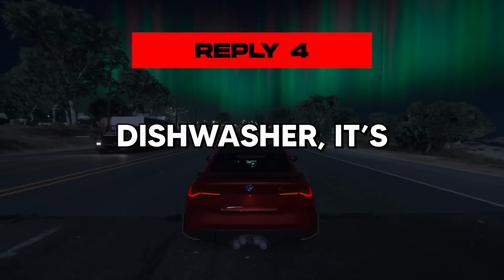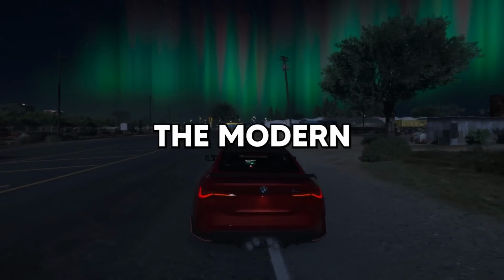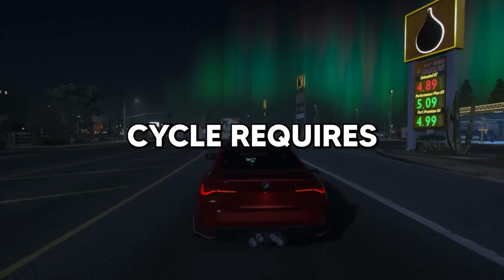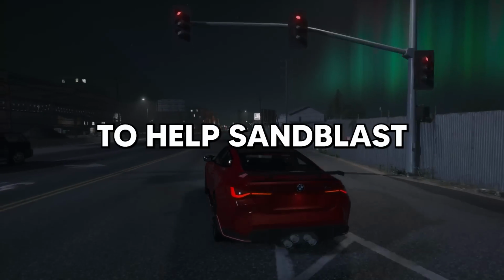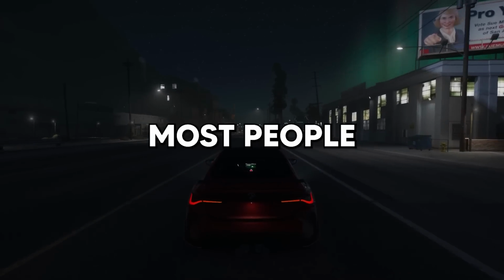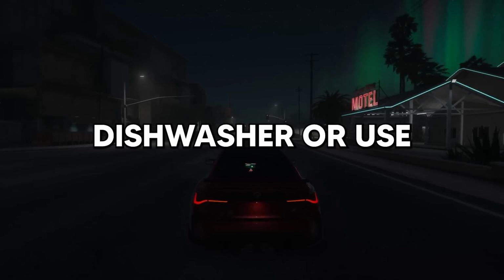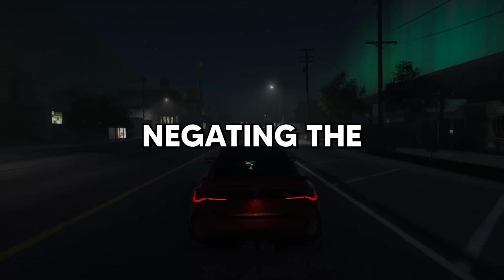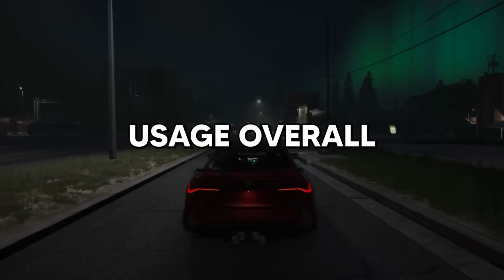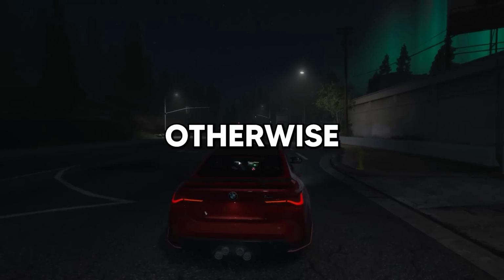If you use a dishwasher, it's actually not desired to do this. The modern dishwasher is actually so advanced. The pre-wash cycle requires the hard stuck-on bits to help sandblast the even tougher bits off. Most people don't appreciate the modern dishwasher or use it correctly, often negating the pre-wash cycle altogether, which causes more water usage overall because of extra rinsing you wouldn't otherwise need.